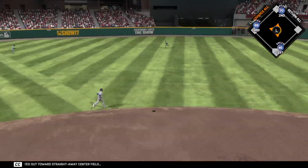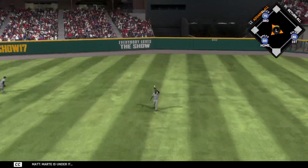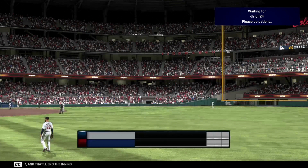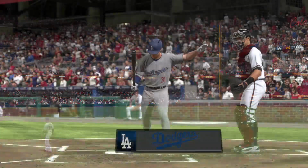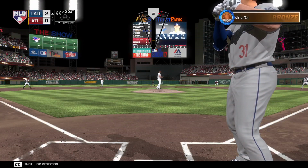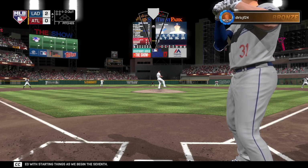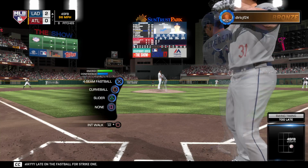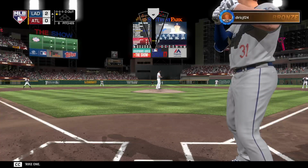Lifted out towards straightaway center field. Marte is under it. He makes the play, and that'll end the inning. Stepping in and ready for another shot, Jock Peterson. He'll be tasked with starting things as we begin the 7th. Jock Peterson. Way late on the fastball for strike 1.